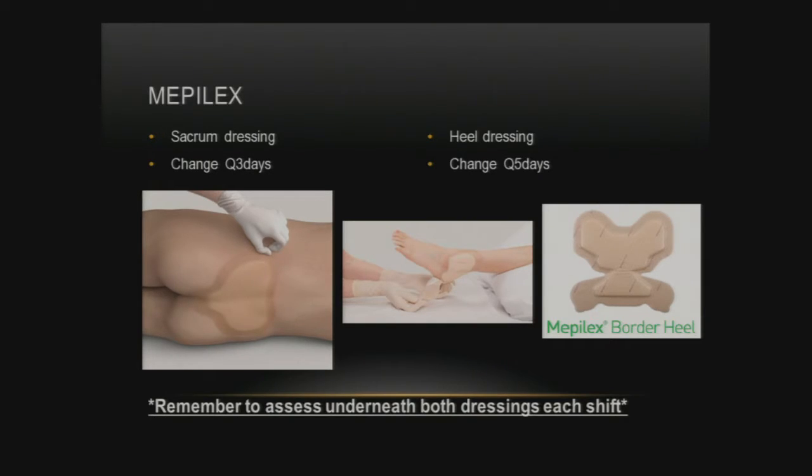Mepilex. Erlanger has invested in the Mepilex Corporation. We have a great relationship with them. They have some awesome products. So we're looking at the sacrum. The sacrum and the heel have both been reformulated. They have nice little tabs on them. You'll see where you can peel them back to check them every shift.